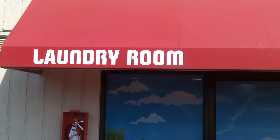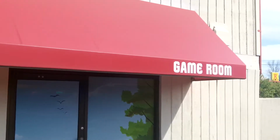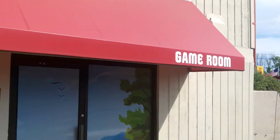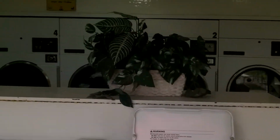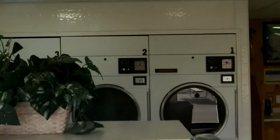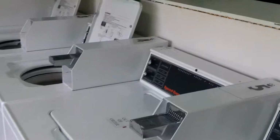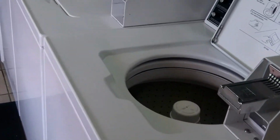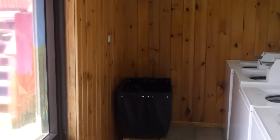Okay, so the Niagara Falls Grand Island KOA has a laundry room and a game room as well. So let's go inside and take a look. Actually, a pretty expansive laundry room. So we have 1, 2, 3, 4, 5, 6 washing machines here, all lined up in a row. Have a nice cart to help you move your laundry from one side to another.